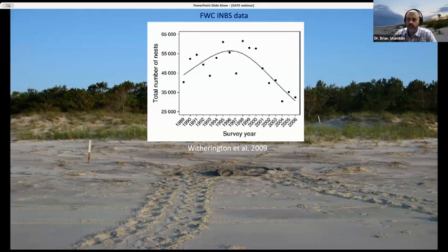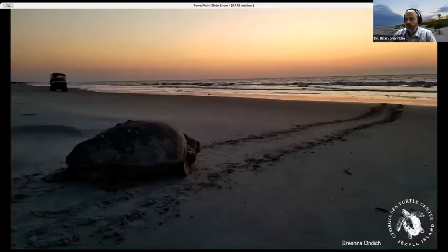So the only way to really get that additional information is to have individual nesting histories. Traditionally, those were collected on flipper tagging beaches, and still are. Unfortunately, those are logistically challenging. These females, if they emerge at high tide, are capable of coming in, nesting, and getting back to the water within an hour. So it means you have to cover the beach every hour, all night, from May through the end of July. And also permitting is a challenge.